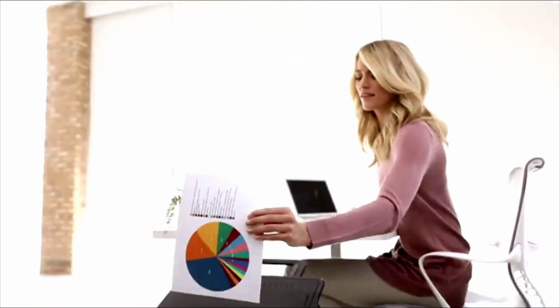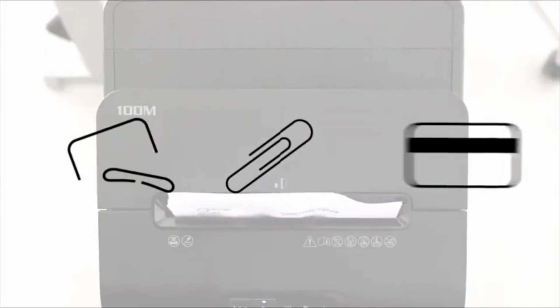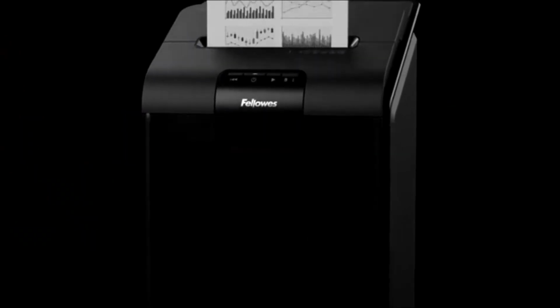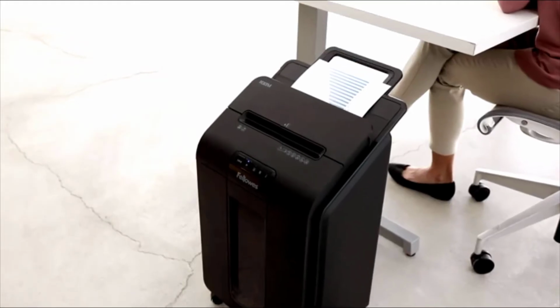Plus, shred up to 10 sheets manually for smaller amounts, or tough jobs like stapled sheets, paperclipped documents, and credit cards with the manual feed option. And the reliable MicroCut Shred feature provides the extra security for peace of mind. The protection and convenience you need all in one machine, made with the quality you expect from a four-generation family business.